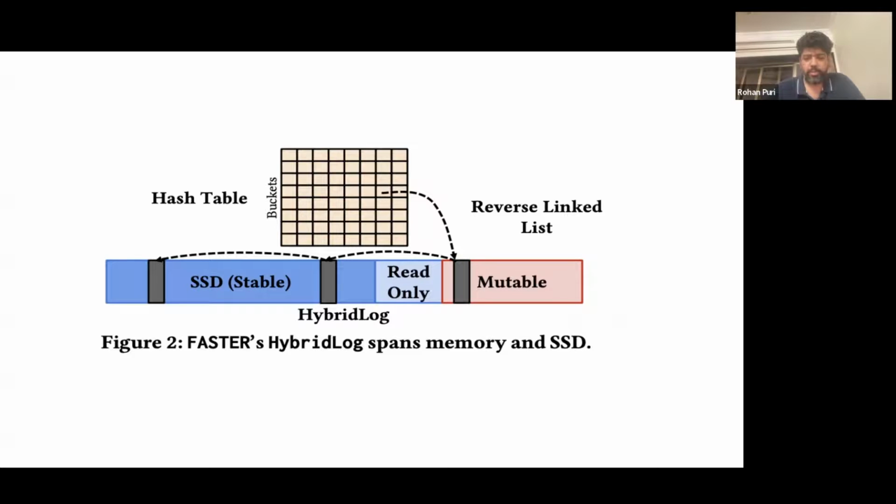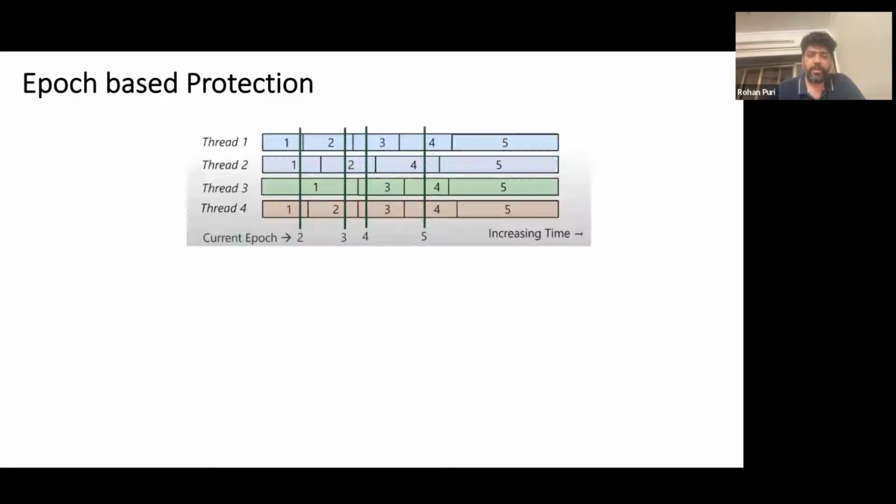It also makes use of epoch based protection for lazy synchronization or coordination. So how is that happening? Suppose we have multiple threads. In this case, we have 4 threads. Every thread has a local counter and there is a global counter.